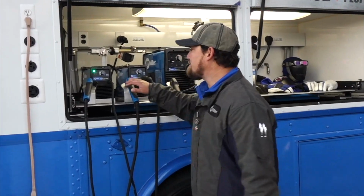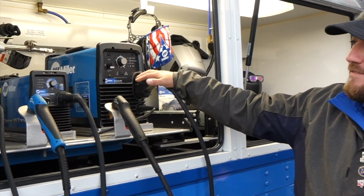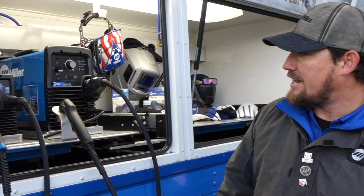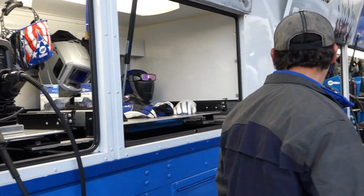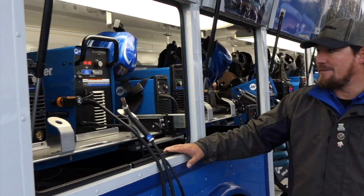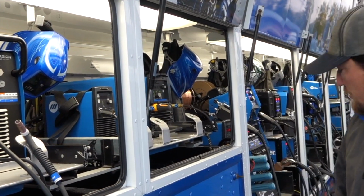We've got a couple plasma machines, Spectrum 375, a 625, and an 875. These are great little machines. They can cut a lot of thick material at a rapid rate. Moving down here, we've got a few TIG machines, a CST 280, very common in the shipbuilding and construction business. Home hobby machine, a Diversion 180.